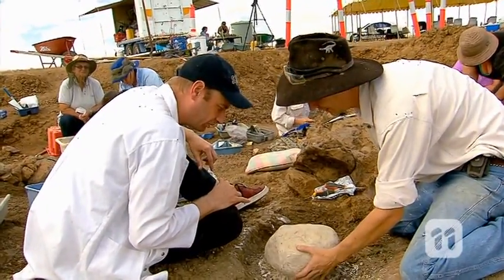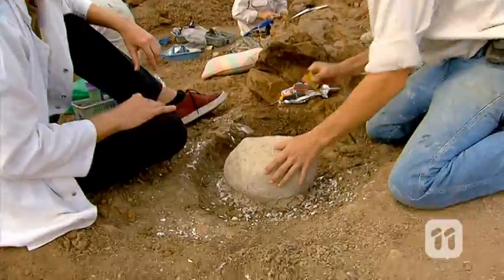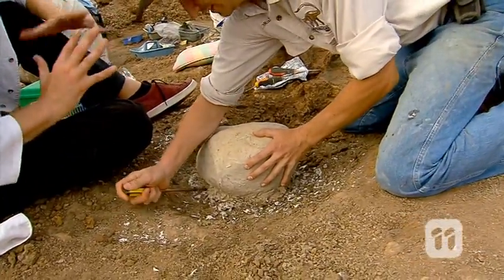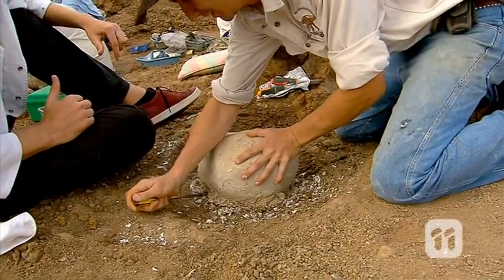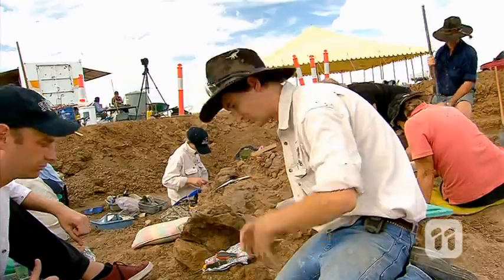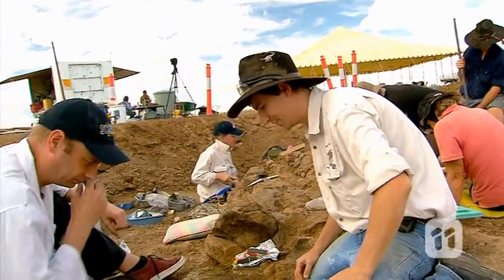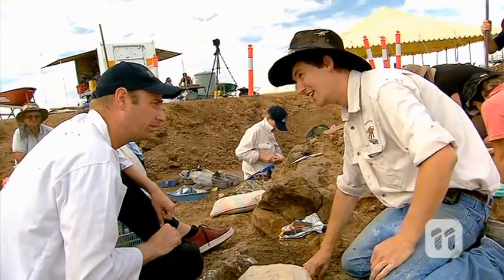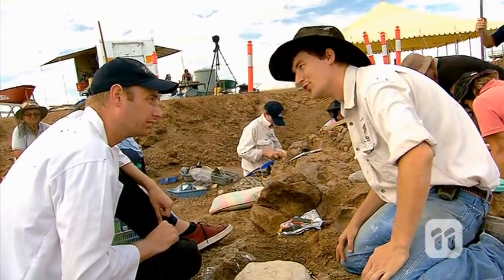How you going there, George? We've got a bit of movement. We're going well. Now, what's going to happen to this specimen once we actually get the full plaster jacket on it? So once we have the full plaster jacket on it, this piece will be sent to our laboratory for preparation, or us cleaning up the fossil ready for display. Well, that sounds good. Do you think we might be able to take a look at that at some point? Yeah, you sure can. I'll take you for a tour around our laboratory.